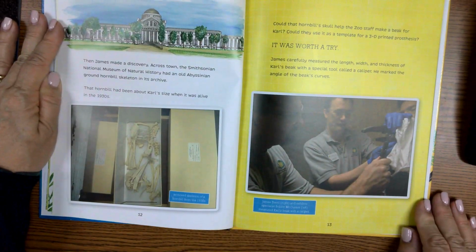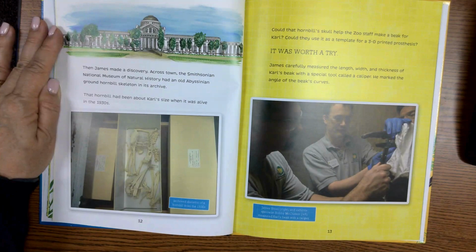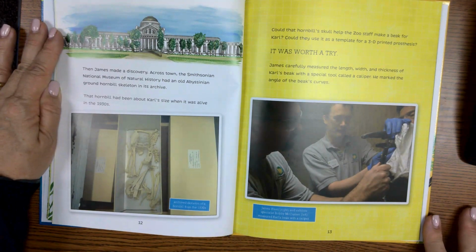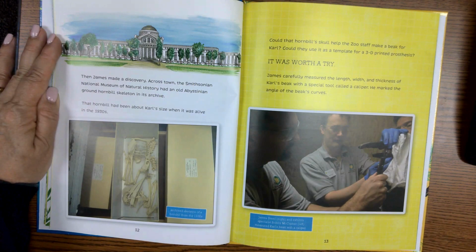Across town, the Smithsonian National Museum of Natural History had an old Abyssinian ground hornbill skeleton in its archive. That hornbill had been about Karl's size when it was alive in the 1930s. Could that hornbill's skull help the zoo staff make a beak for Karl? Could they use it as a template for a 3D printed prosthesis? It was worth a try.